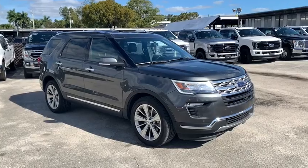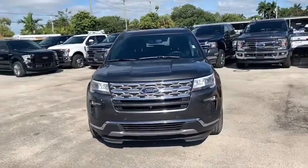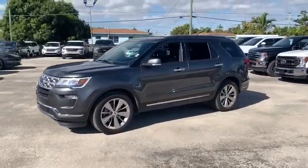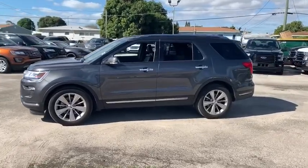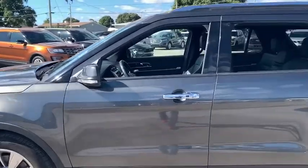Looking for the right vehicle? Check out this 2019 Ford Explorer. You've got a lot of capabilities to call on in a Ford Explorer. Don't underestimate your choices. This vehicle has less than 25,000 miles. Here are some of this vehicle's great options.